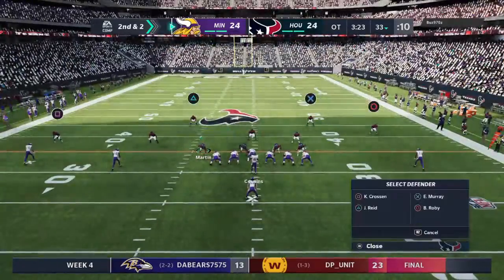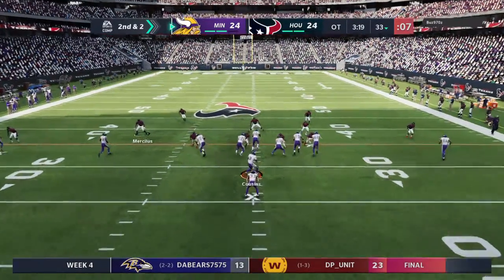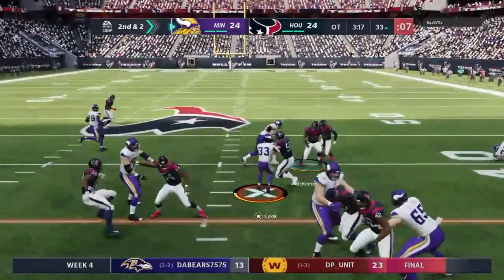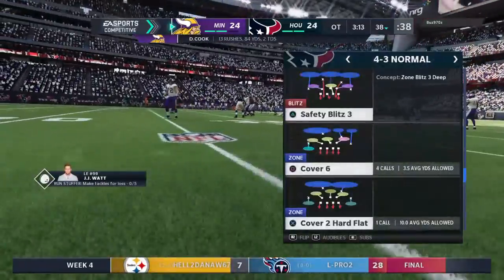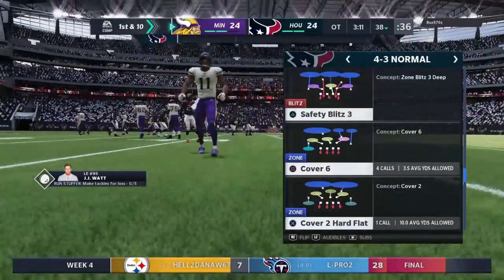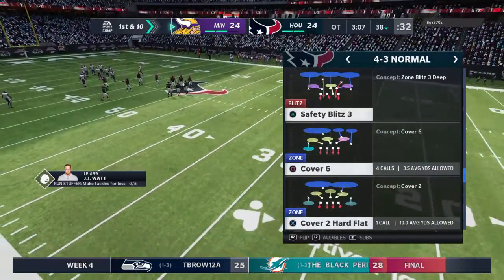Ahead of the chains now, 2nd and 2. A give. This is Cook. And he'll be brought down shy of the 40 at the 38-yard line. A gain of 5, good enough for the first down. That's a nice run right there, able to get to the outside.